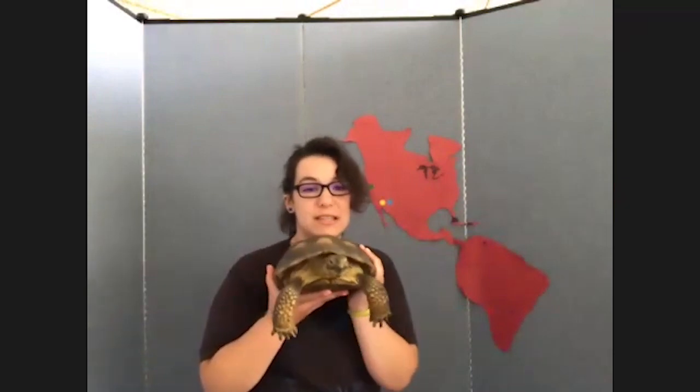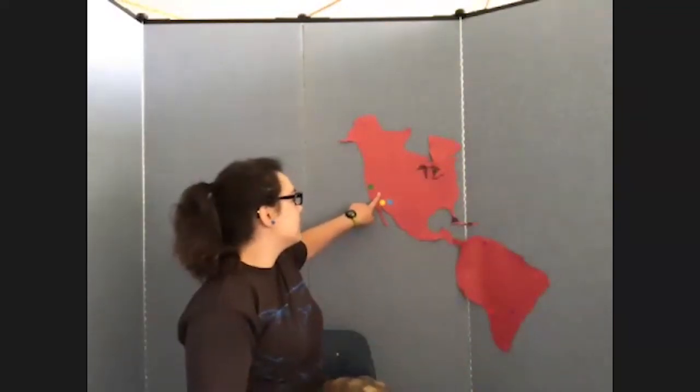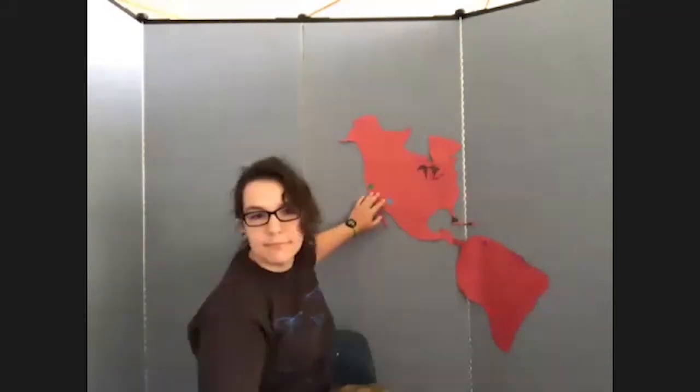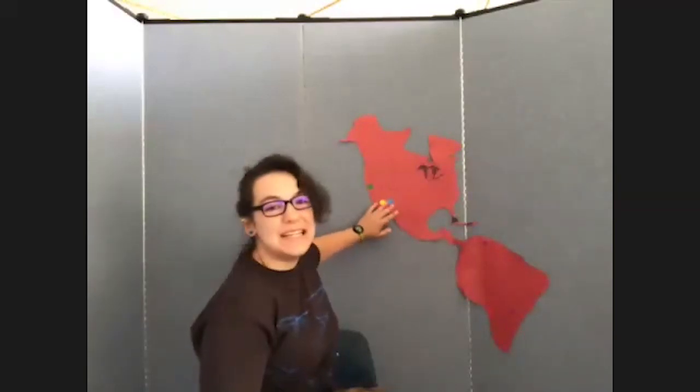Arizona is not California. So they are actually native to the Sonoran and Mojave deserts, and they have this little yellow sticker. So the Sonoran and the Mojave deserts go into California and Arizona, and then also down a little bit into Baja California in Mexico. So that's where you would find this tortoise in the wild. And we love them so much.